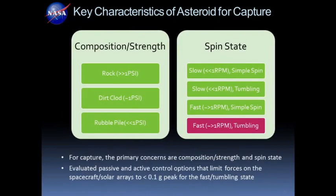It's made challenging by the fact that we don't know the composition and strength of the asteroid, although the capture concept can accommodate a wide range of strengths. The key in the capture process is the spin state, and we've identified 4 different possibilities. If it's spinning slowly and it's a simple spinner, the problem is trivially easy. 2009 BD appears to have a very slow spin rate, a spin period on the order of an hour or 2 hours or so. If it's spinning slowly and tumbling, that's not a problem. If it's spinning relatively rapidly but a simple spinner, that also isn't a problem, so we just match that spin state. The only one that's hard is if it's spinning fast and tumbling, which is probably not real likely, but that's where we put most of the effort to make sure. If we can handle that problem, we can handle all the other ones.